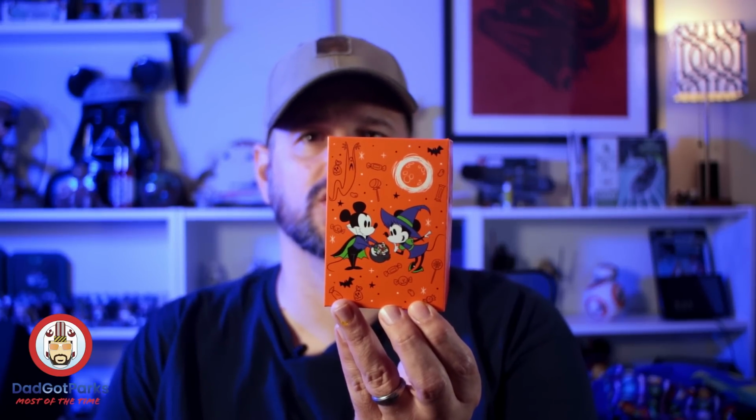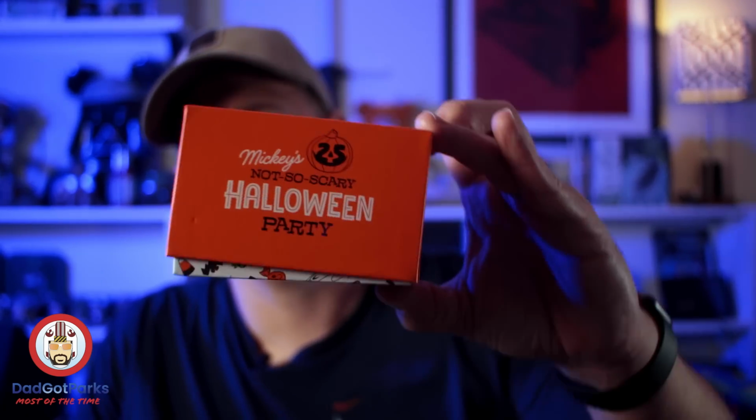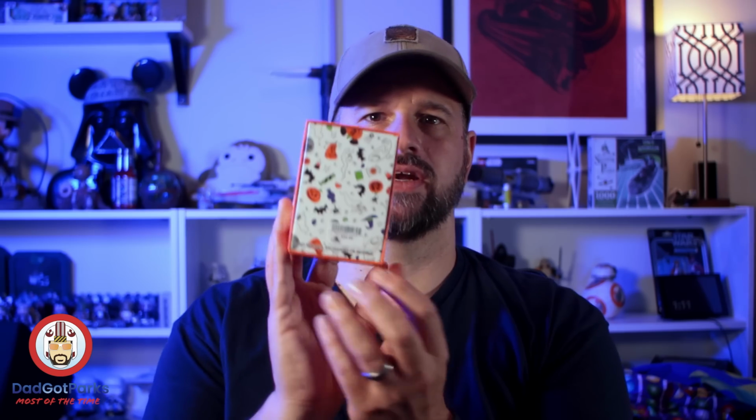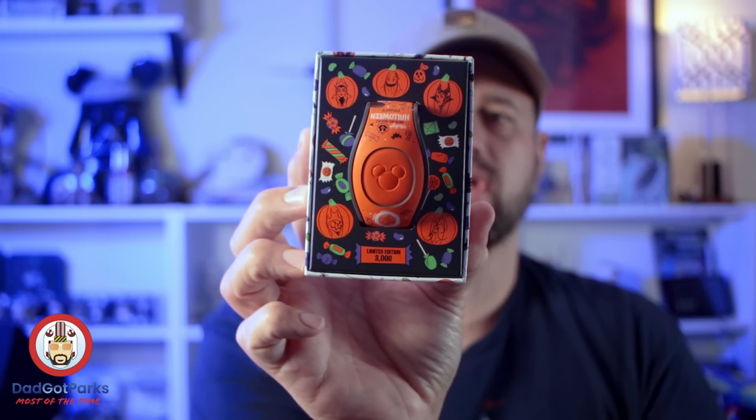That can happen. The next thing that was a pretty hot item, there were limit 2 of these per person per day, it said. And there were a couple styles of limited edition Magic Bands. The first style was the Mickey's Not So Scary 25th anniversary, I think, because it looks like that's a little 2.5 on the pumpkin. Magic Band, and these were $34.99 original, and the box has all the villains on it. It's pretty cool.